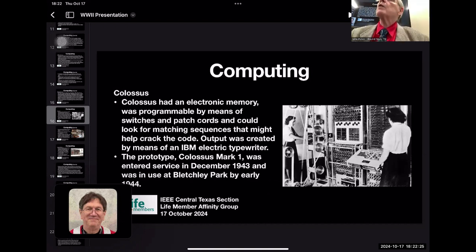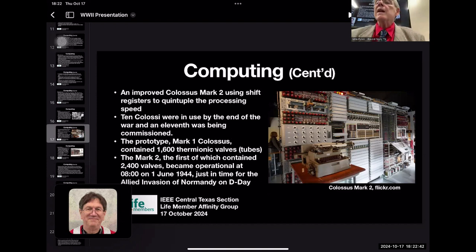The prototype, there were several Colossus machines built during the war. The Mark I entered service in December 1943 and was put into service at Bletchley Park early in 1944. An improved Colossus Mark II using shift registers to improve the processing power was developed soon afterwards, and 10 of those were in use by the end of the war, with an 11th in production, but it was never put into service. The Mark I contained 1,600 valves, which the British call vacuum tubes. The Mark II had 2,400 vacuum tubes and became operational just before D-Day on June 1st, 1944, and was thus employed for code breaking from that point on in the war.